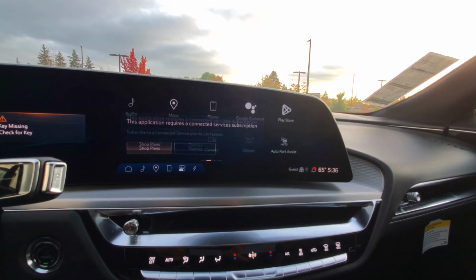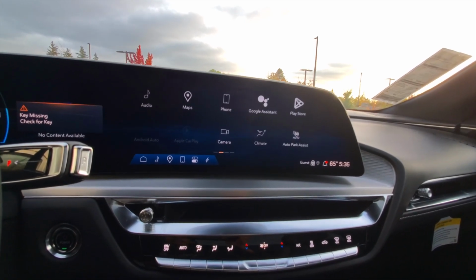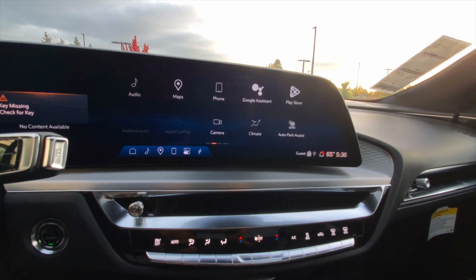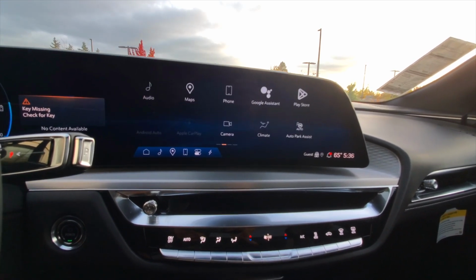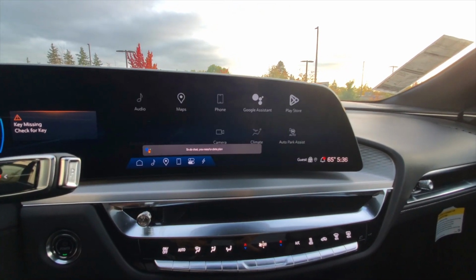You can see Google Assistant is starting to say stuff, and basically this is Google's voice system. So you can say things like, okay Google. To do that, you'll need a data plan from your vehicle manufacturer. Let me wait for that to finish. And as you can see, Google will show up. You'll need a data plan from your vehicle manufacturer.